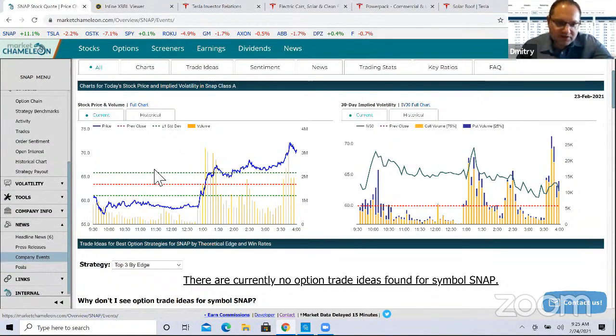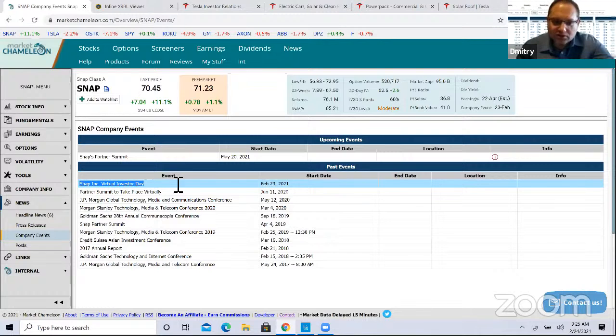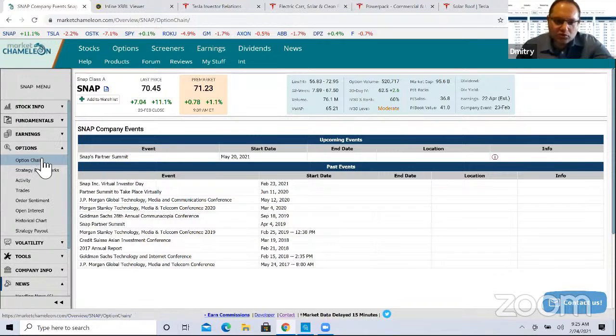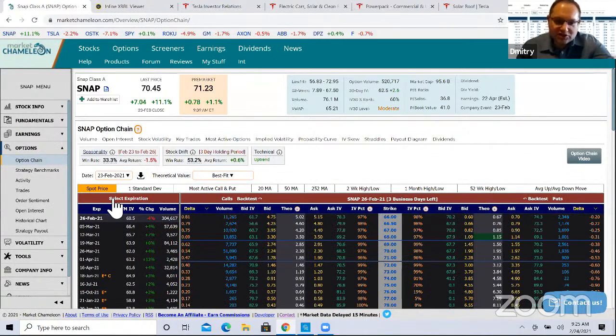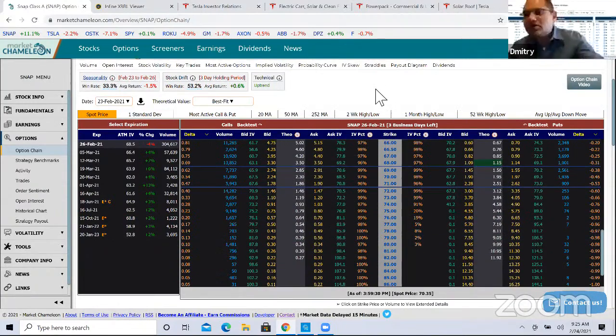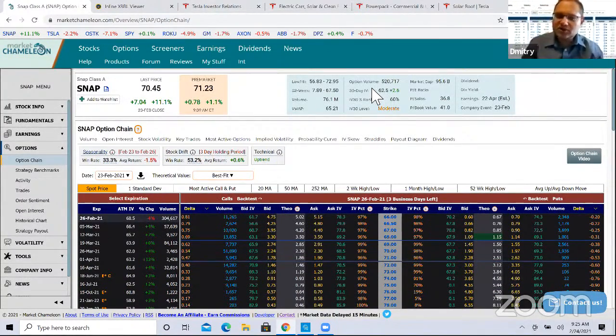So they had a company event yesterday, Virtual Investor Day, February 23rd. And when we mark these events, it's important because a lot of times people usually just look at earnings, because earnings, obviously, will be a binary event. But even when companies have other conferences, you have the CEOs and CFO talking, and they could mention something important that gets investors excited, and that could be a catalyst. Not always, but it's a potential catalyst event.